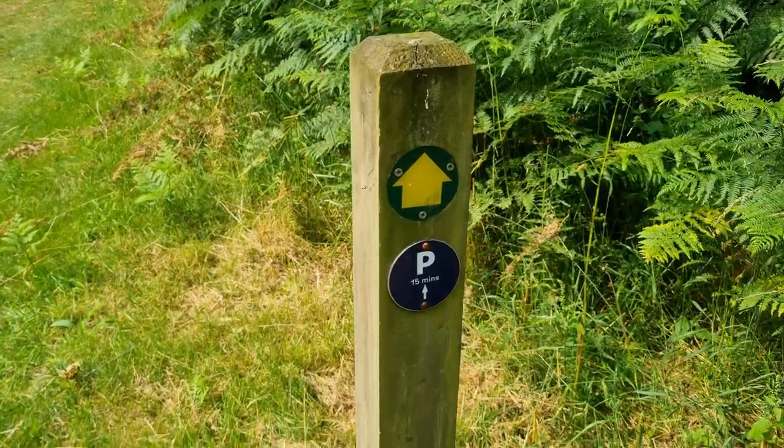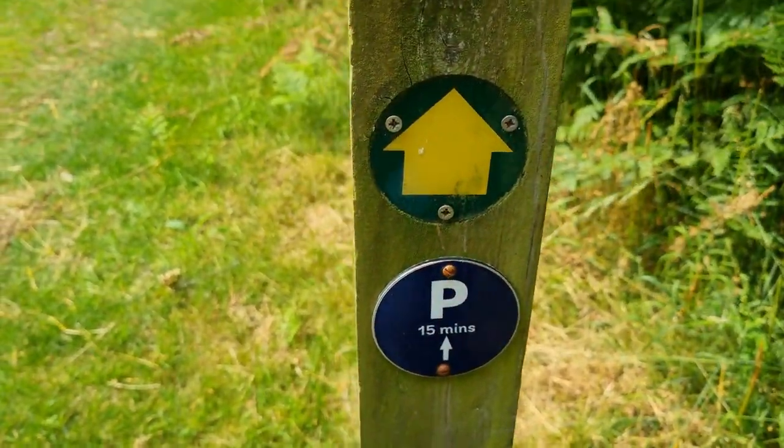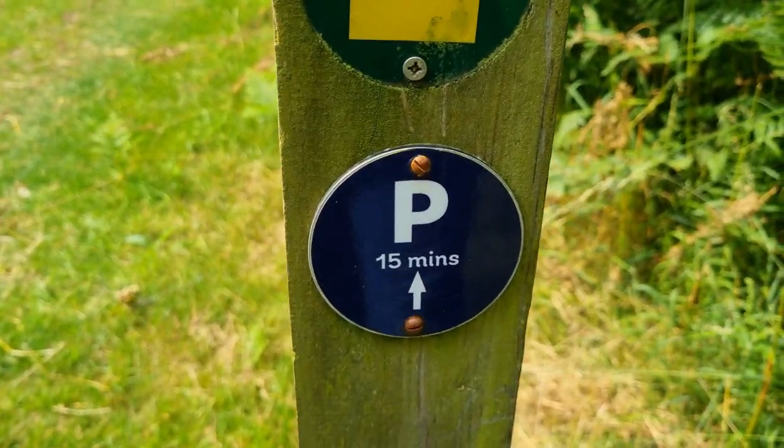There's a sign here. Obviously that's for the route, but you see here, P, 15 minutes. What that means is in 15 minutes time you can go for a pee. Is that right? No, it means parking.